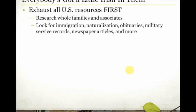However, if you don't exhaust all resources in the United States first, you're going to run into a lot of challenges. One of mine, for example, is my maternal grandfather's maternal grandfather. His name is John O'Brien, which is hugely Irish and hugely commonly Irish. And so it runs into a bit of a challenge trying to find him in any records, especially when he lied on so many records here in the United States, including military records and documents to his family.